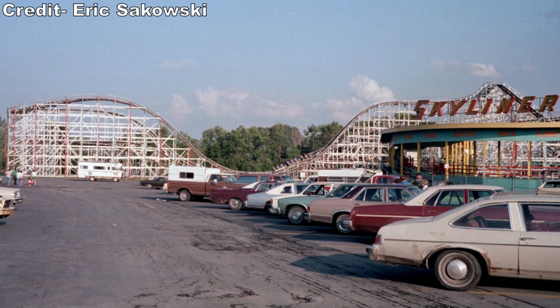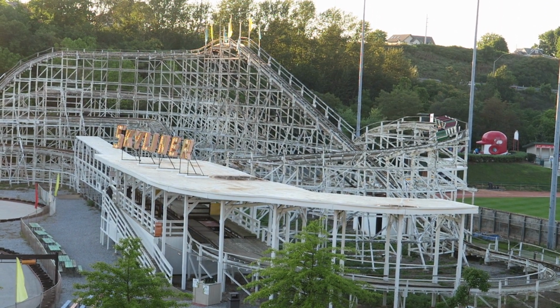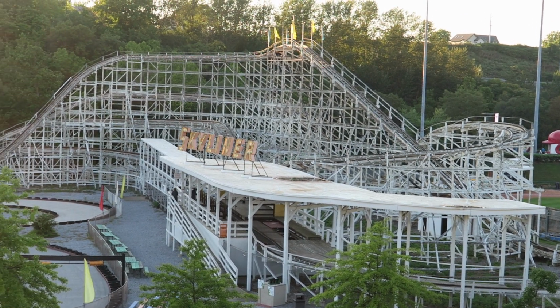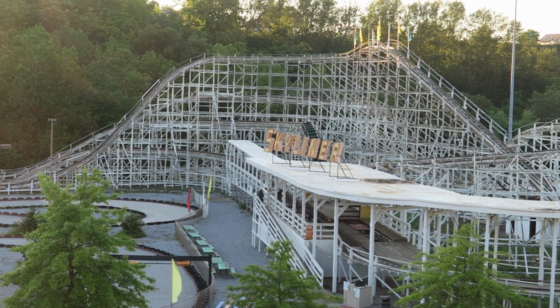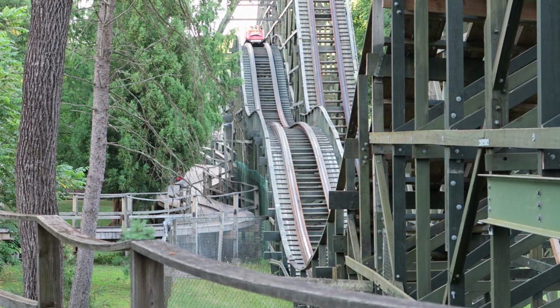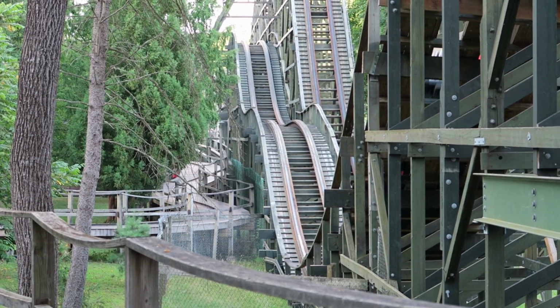Skyliner opened back in 1960 at New York's Roseland Park. This was built by the Philadelphia Toboggan Coasters, and it was one of the first coasters designed by John C. Allen. But Roseland Park closed after the 1985 season. Skyliner's future was in doubt, but two factors helped save it. First, a park just 2 hours east proved it was viable to relocate a full-size wood coaster.